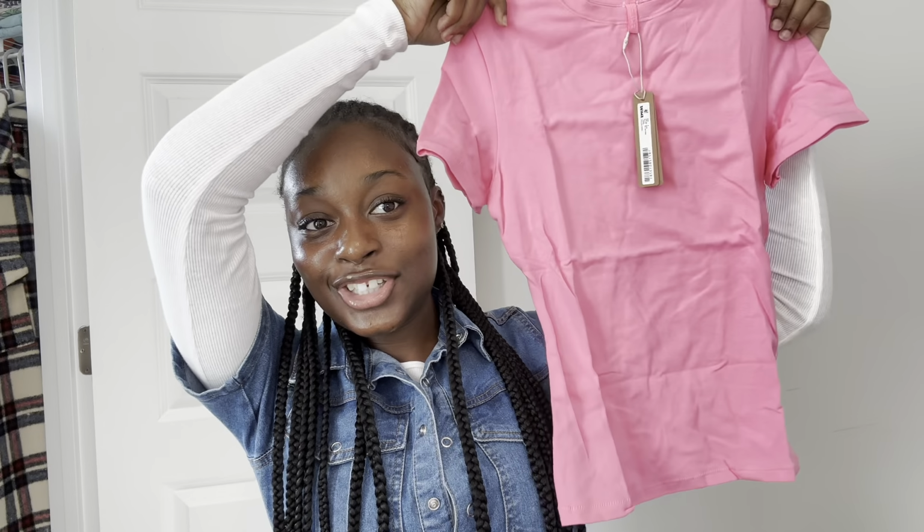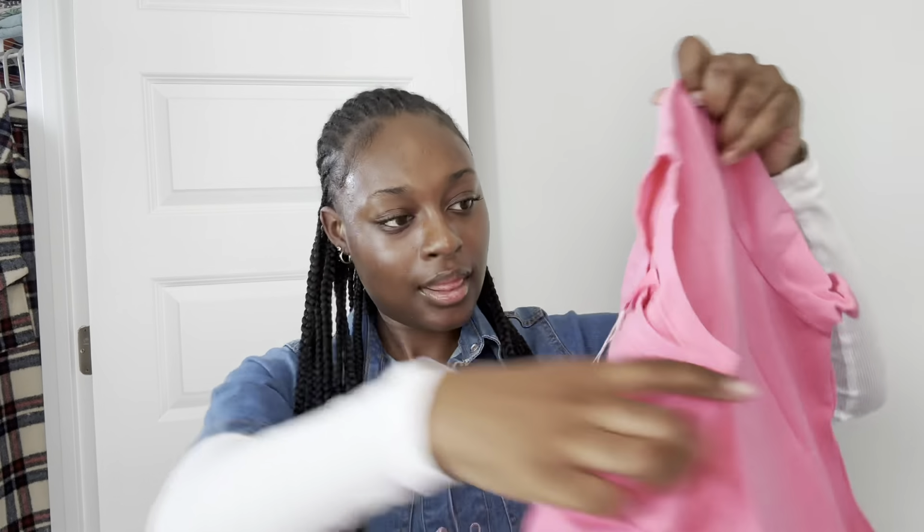So, let's get into it. This is the shirt. It's giving Pepto-Bismol, but in the cutest way possible. And the tag is pink. I don't know if that matters, but it is. And then our shorts.